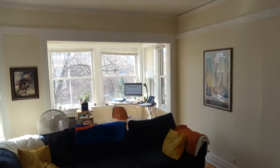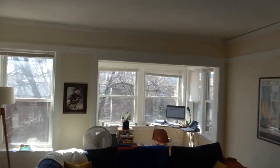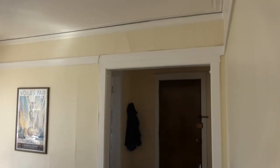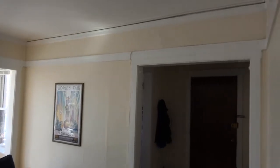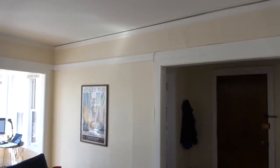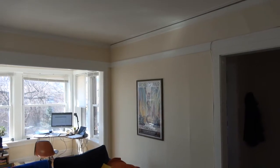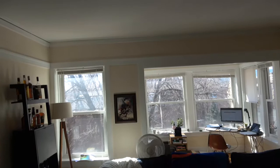I think the best way to show you the living room dimensions is to go up to the ceiling, which is not usually the way I do it. And there's the front door where we came in. You see a little hanging thing there. I think this is probably about 12 or 13 feet long by about 13 feet across, which is a nice sized living room.